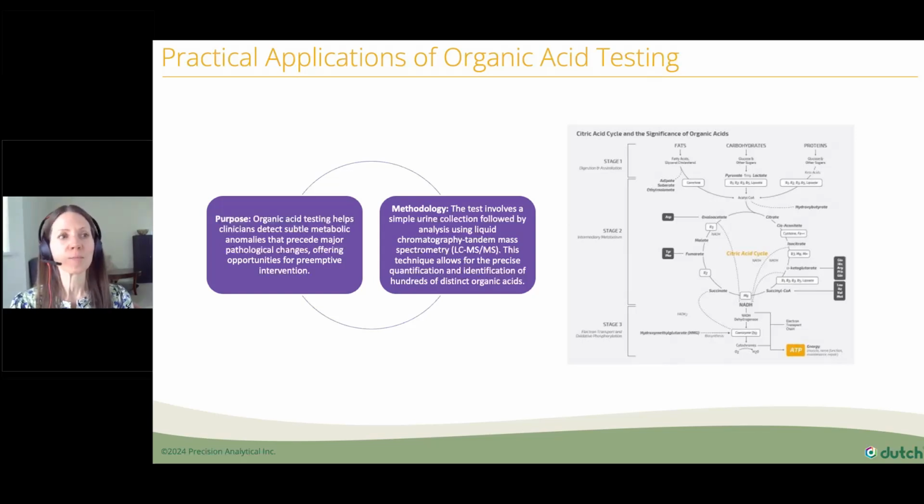And that's part of what makes Dutch so powerful, is that that doesn't even enter our brains. As a clinical education team, we know there are so many reasons why these things can be happening, and it's not related to testing error, which I love so much.